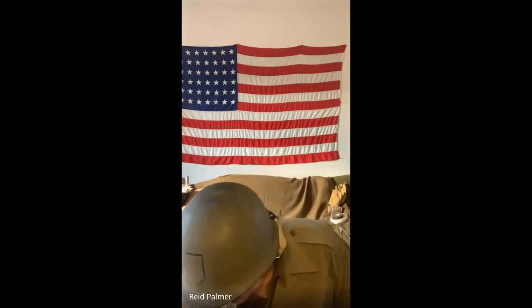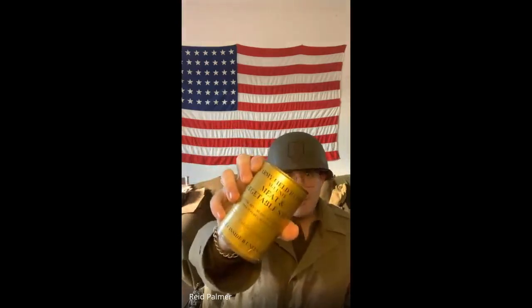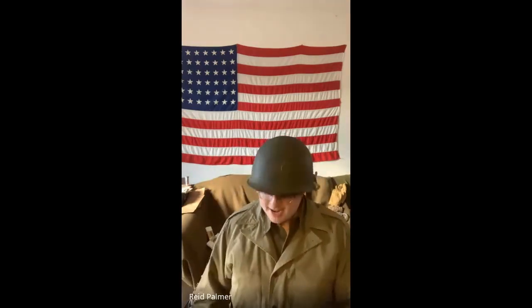Some other food that they were given were C rations. So this is a leftover from the First World War. Essentially, there'd be 2 of these for every meal. So one would be a giant can like this. This is meat and vegetable soup. And then there'd be another accessories packet, which had crackers and candy, sometimes cigarettes and stuff.